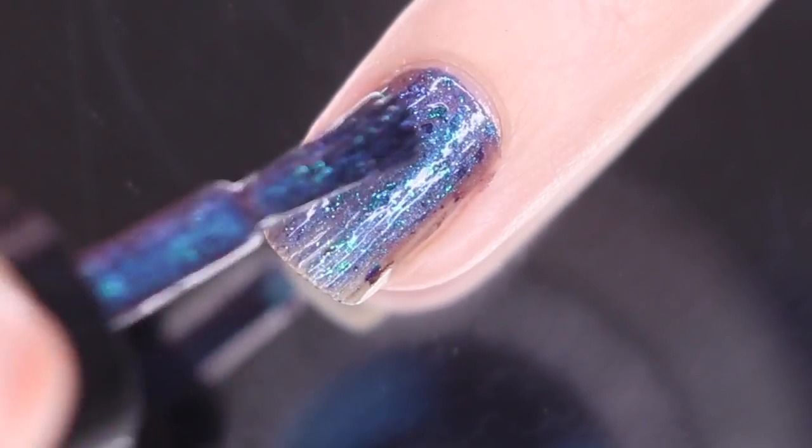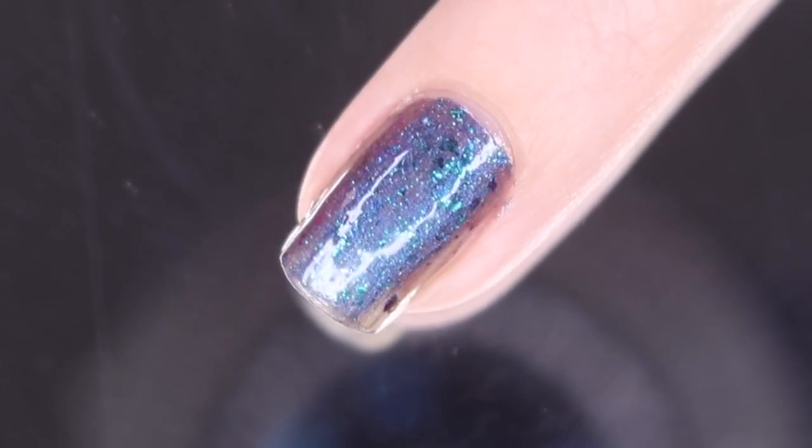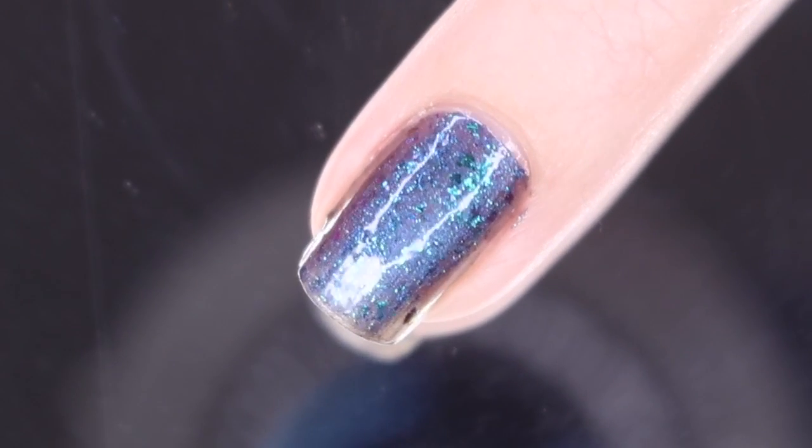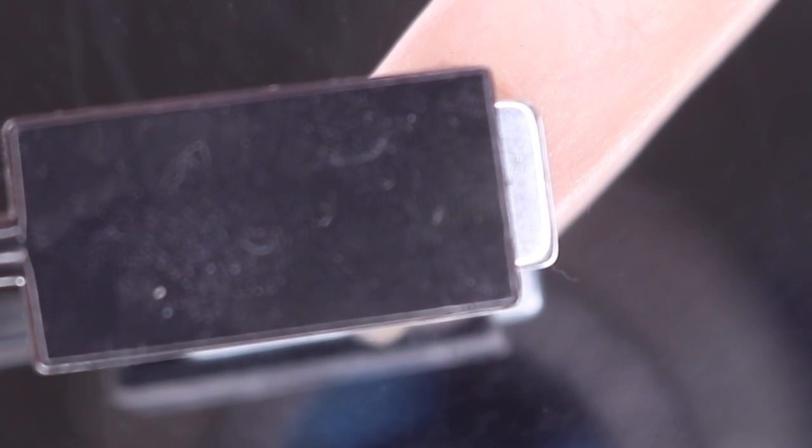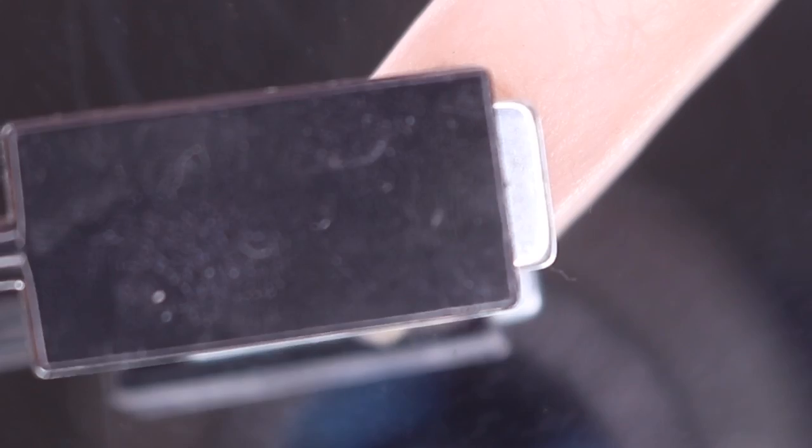You would think that a magnetic polish wouldn't work so well with the flakies here. You can see even at one coat, I had a pretty awesome coverage. I think I let a little bit too much time pass before I applied the magnet to get a nice pull there. So I'm going to go ahead and show you what it looks like after that first coat.